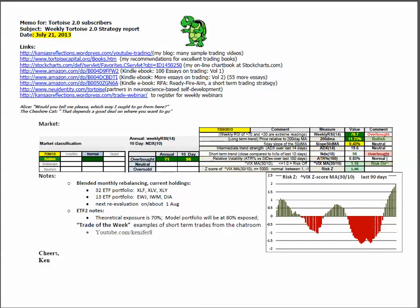The risk index, which is the 30-period moving average of the VIX divided by the 10-period, is in a risk-on condition at 1.16. The z-score value of that reading compared to the last 5,000 days is 1.96 standard deviations, and you can see we've got an extraordinary stretch going on here, looking at the 90-day time series of that indicator. So we're getting up into nosebleed territory in terms of lack of relative volatility.